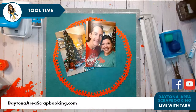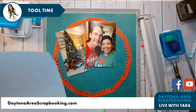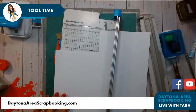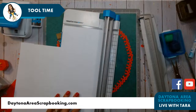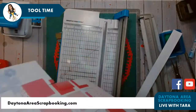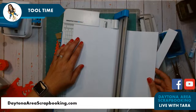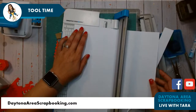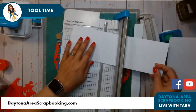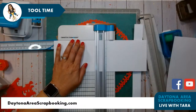So I'm going to do a couple mats here. Now, this is one that I'm kind of not sure about. I talked about this actually last week. So these little inserts for our paper packs are photo safe, so you can use them for your mats. So I am just doing 2 4x6 mats here. Oh goodness, I almost did 4x4. 2 4x6 mats, just using that insert piece.